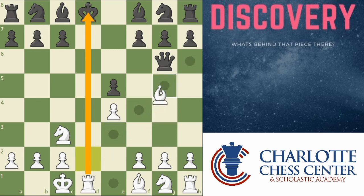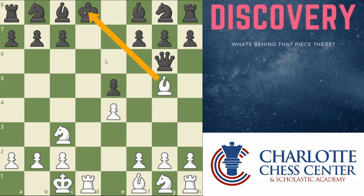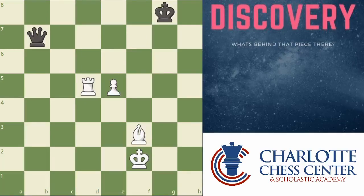The follow-up is bishop g5, double check, and don't think about trying to block either one of these checks because the only way you can save your king with a double check is to move the king, so king to e8, and the finish is rook to d8 checkmate. That is beautiful. Okay, let's practice a bit.